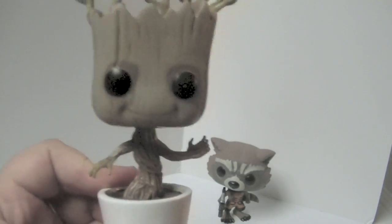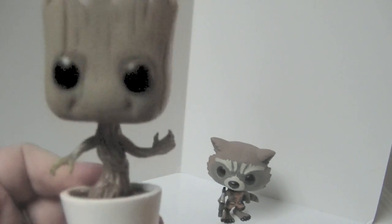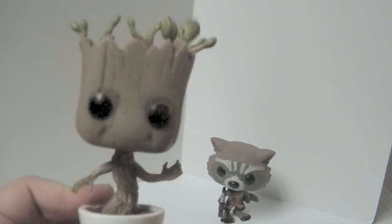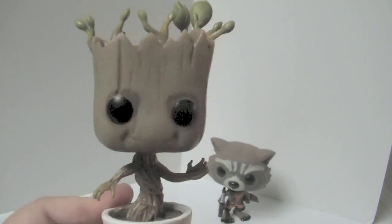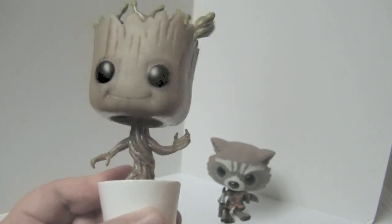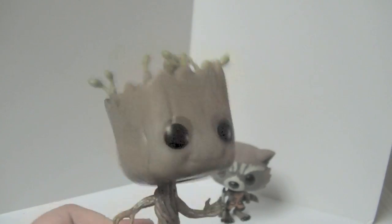He's so cute. I love him, I love him. And I'm so happy that Groot gets to come back in the next movie because he is such an awesome, awesome character. And well, if you watch the movie, you'll know why. So cool.